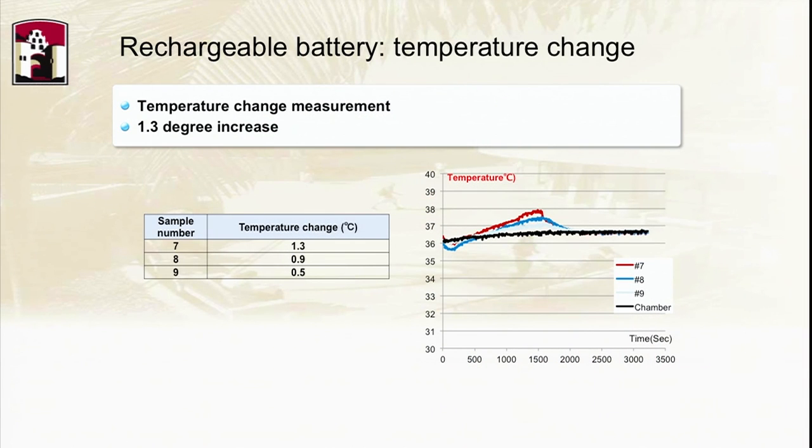And we also checked the actual temperature increase of the battery while discharging, through many tests, and we found that it's under 1.3 degrees. That is under our target.